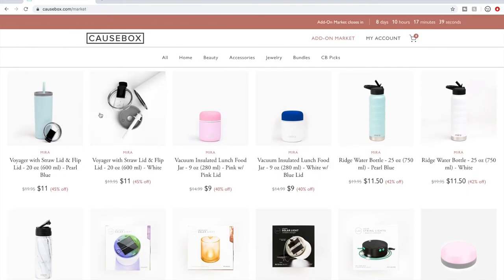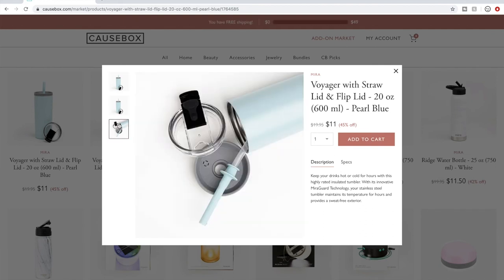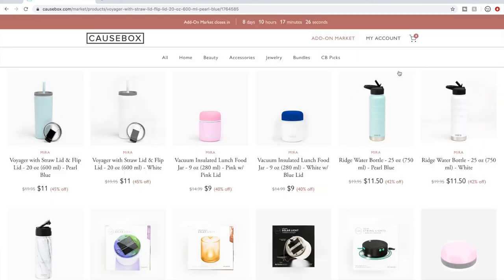Here are some more water bottles. I haven't heard of Mira. That's the brand. That's all the mechanics of it. Here's the description and the specs. It's a good price for a water bottle. Here it is in white.